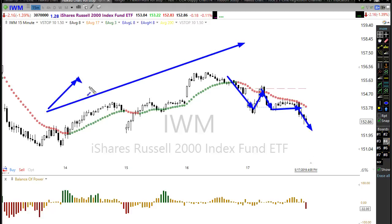Trend, stock moves up, pulls back. We look for the entry right here. Stock consolidates over to trend. We look for the entry signal right here. Just flip that upside down. This is exactly the same thing.